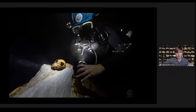The cave divers go into the water and bring up fossils of things like this horned crocodile that lived in Madagascar and only went extinct, we think, in the last 1,000 years or so. They also find things like this lemur fossil, and you can tell it's a lemur because you can see that ring of bone going all the way around its eyeball.